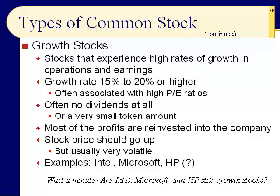20% growth, you're twice as big in 3 years. Often no dividends at all. Why? Because they're reinvesting that money back in the company. Maybe they pay a small dividend, maybe not. The stock should go up, but folks, it's going to be very volatile, which is a fancy word for, it fell.